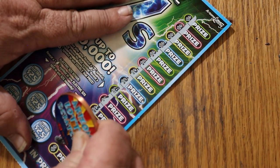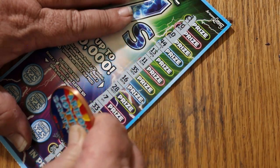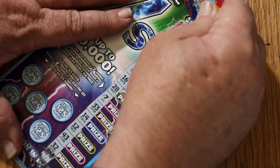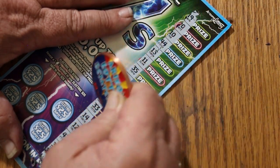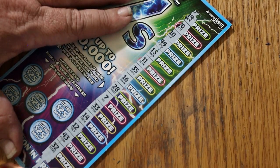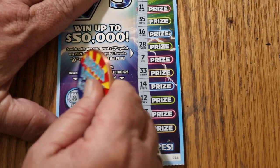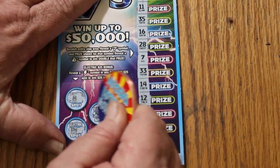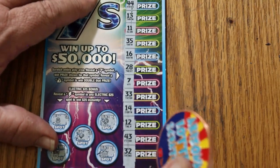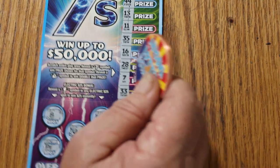Now, if I was doing just this 20 tickets, I'd be sweating right about now, I gotta tell you. But I know I have the comfort of having a whole bunch more. Alrighty. Single seven there. We got that. Nothing on the bonus. Nothing, nothing, nothing. Alright, what are we getting on this one? Another five.